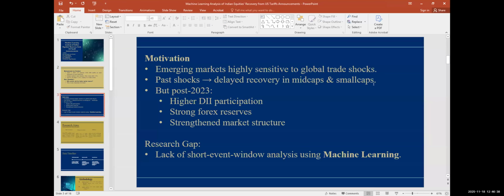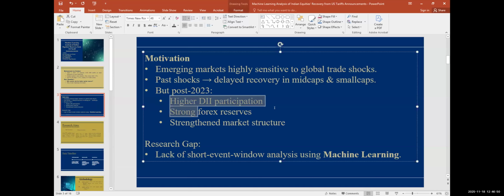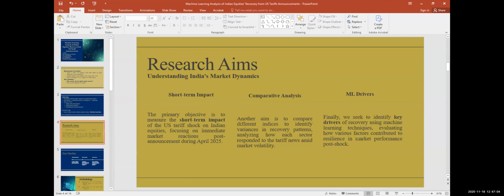The motivation is that emerging markets are highly sensitive to global trade shocks. Post shocks, the recovery in mid cap and small cap indexes is faster. We found higher domestic institutional participation, strong forex reserves, and strengthening market structure. The research gap we found is that machine learning is very little used in analyzing short event windows. So we use machine learning.